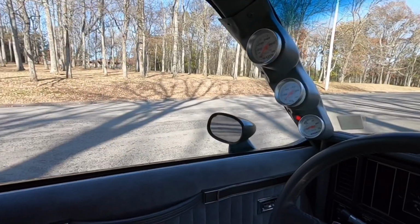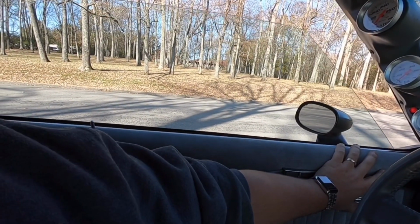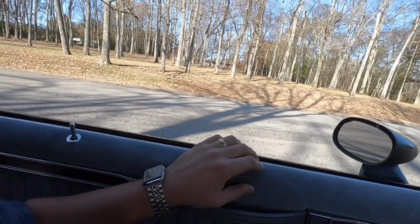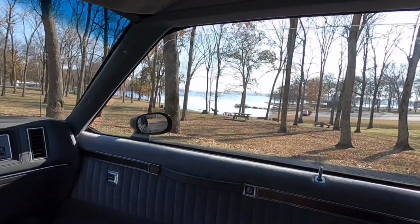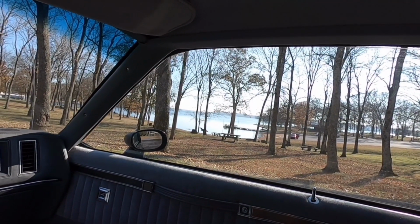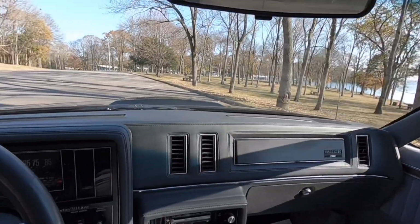Well, I noticed one thing about this car. The power windows are pretty slow. Not going down, but back up. This one is probably going to need a motor replaced in it, because to roll it all the way up, you've got to open the door. This other one over here, let's try it. Looks a little slow too. I mean, it may need two power window motors. It made it all the way up.